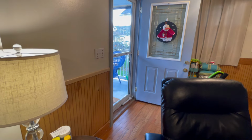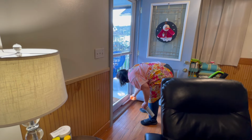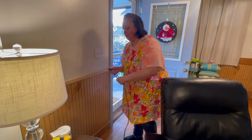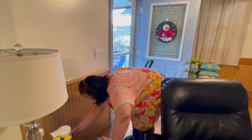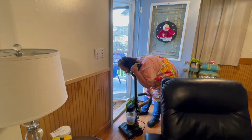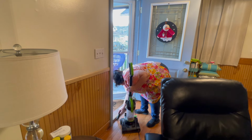So right now I am just giving my entryway a really good wipe down. I'm going to vacuum out the door tracks, wipe all of that out with a mop. Sometimes we always forget that area, but actually it gets pretty dirty. So you're going to see me vacuum out the track and you're going to see me mop it.